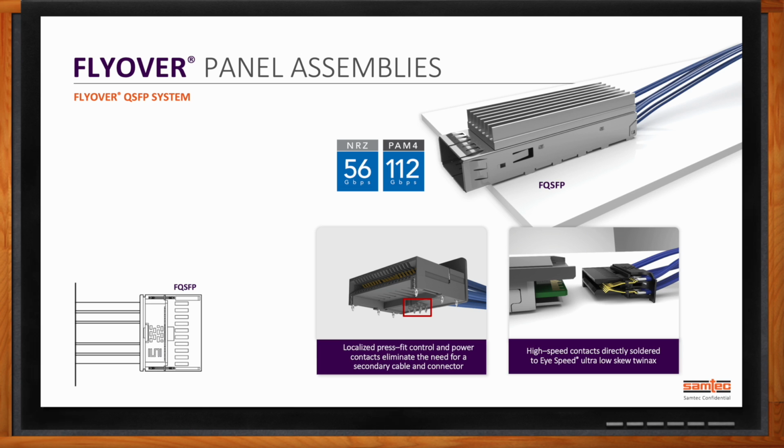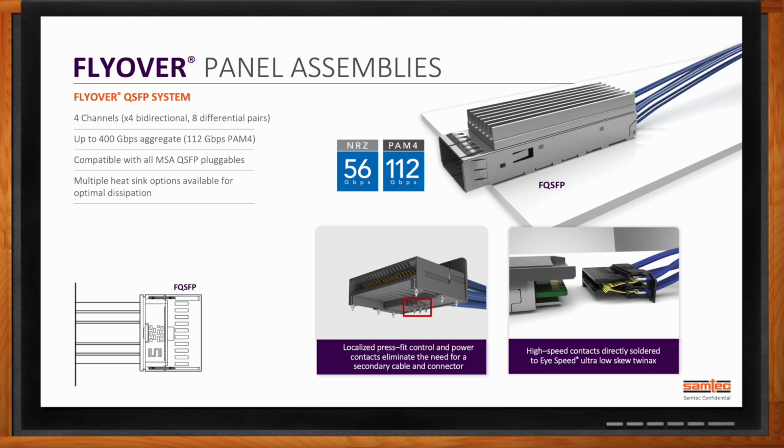One of the solutions that's been very popular within the industry is what we call FQSFP, or our Flyover QSFP system. QSFP is the standard MSA pluggable front panel connector. So the cage and the heatsink of our solution complies with the MSA standard. However, the advantage that we bring is that instead of routing traces from the card edge connector through the PCB and then out through the rest of the system in a traditional sense, as the signals come in through the pluggable transceiver, they attach to the edge card, and then we use Samtec's Direct Connect technology to attach our ultra-low skew cables directly to the contact of the card edge connector and the pluggable cage. So that provides a lot of increased performance, thermal mitigation.